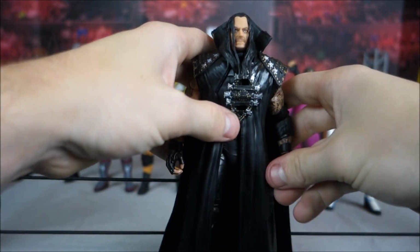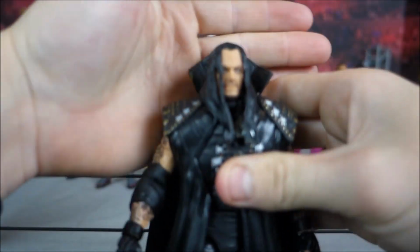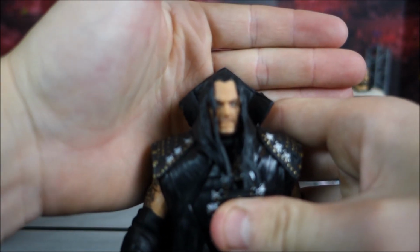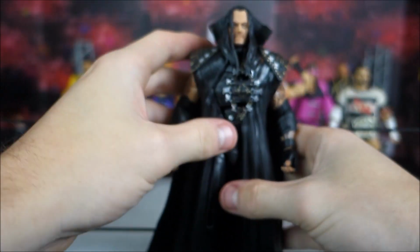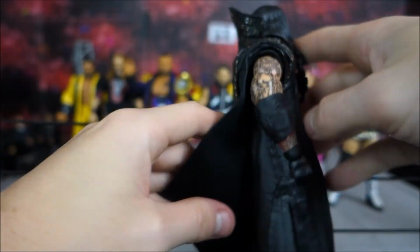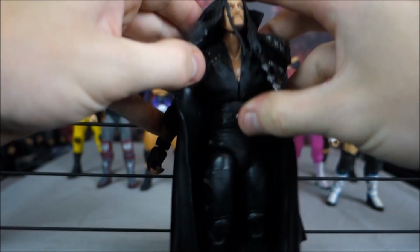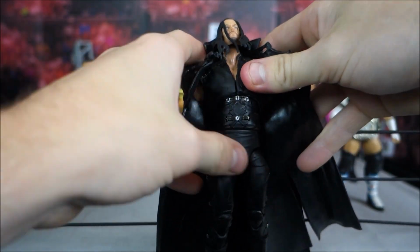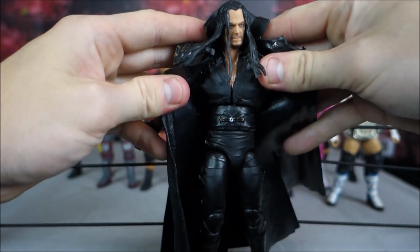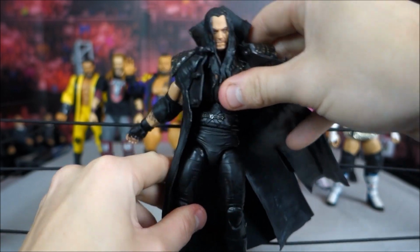Yeah, I didn't really care too much for this figure, but looking at it now, having it in hand, this head scan, I didn't like at all, but getting it in person, I'm like, damn, that looks so much like the Undertaker of the time. This entrance jacket, it's got the fabric on the cape there, but the attire is really nice. I can't really get it off, but the attire just is awesome. It's very iconic Undertaker.